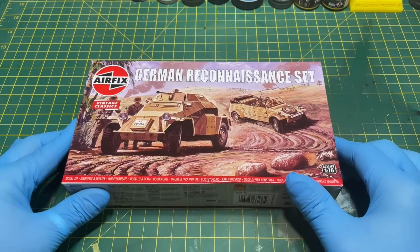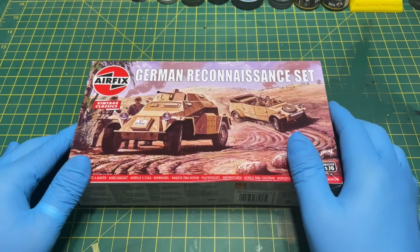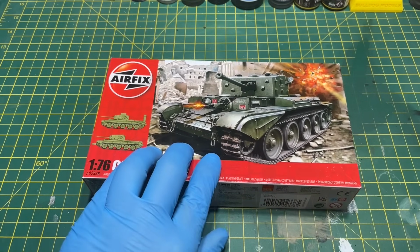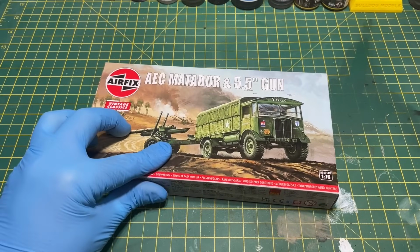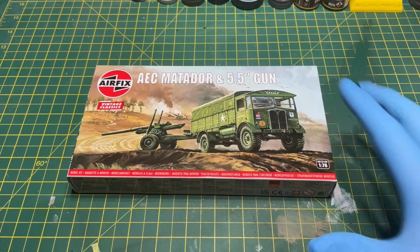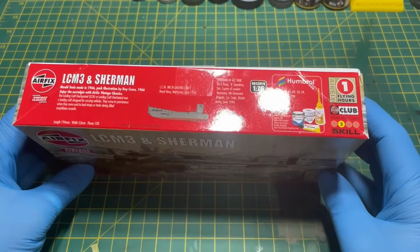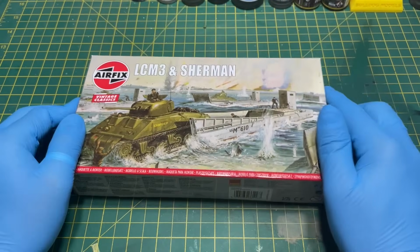You get the German reconnaissance set, which consists of two vehicles basically in this one. This one here, the Cromwell 4, also comes with this one. This ain't a Vintage Classic, I don't believe, just yet, but this one's the 1/76. You get the AEC Matador and 5.5-inch gun. Also, from their Vintage Classic range, you're getting the LCM3 and Sherman. So you get a little tank with this one as well. You get the landing craft, and you get the Sherman tank with this one as well.